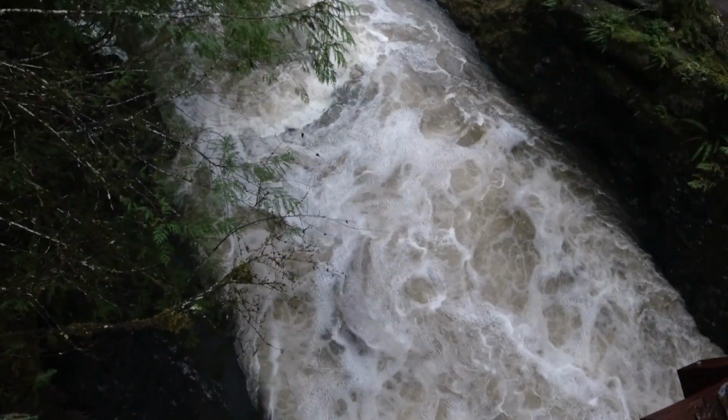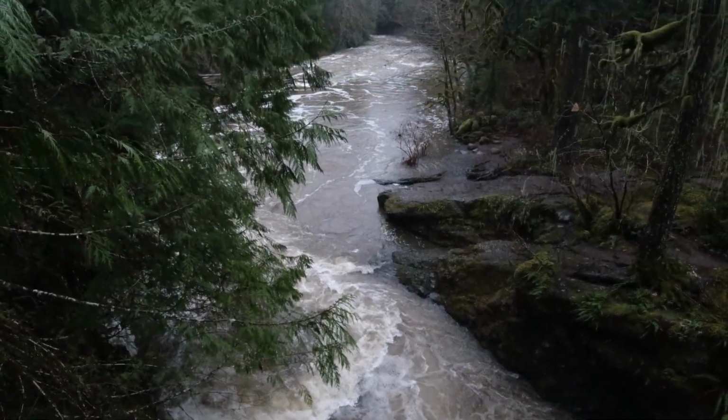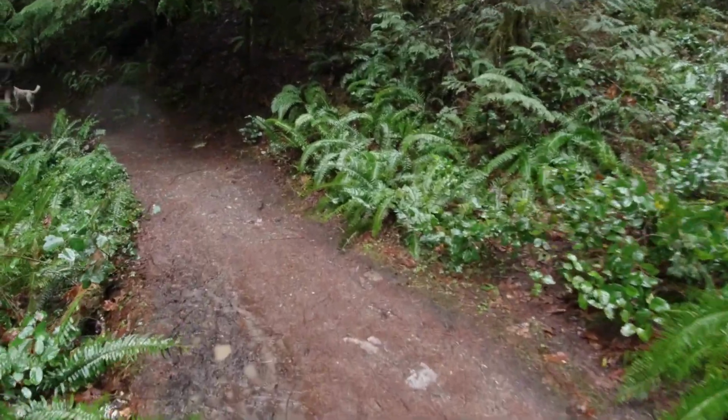Yeah, you can see there's a huge rock right below us. It's going over the rock and creating a hole.